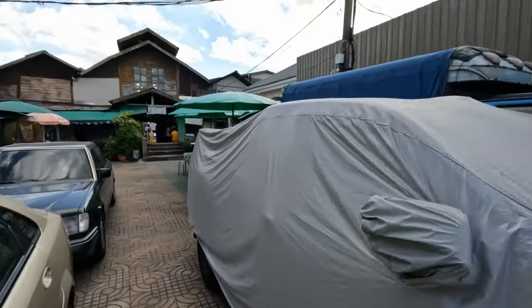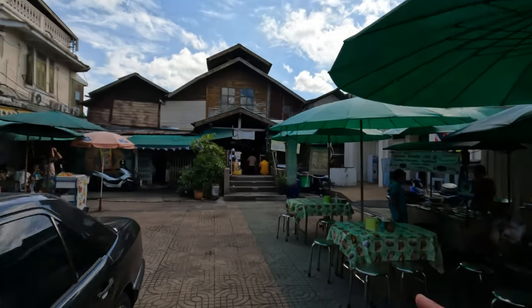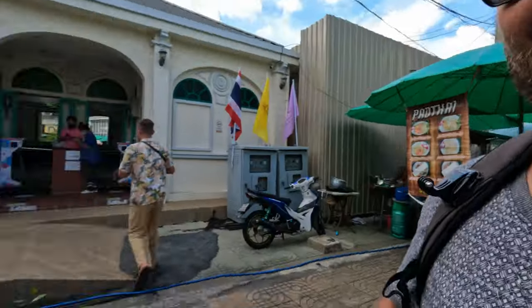There's this small place like this, and the boat leaves from there. I just don't know how often it goes, and I'm not sure about the price exactly. You're gonna find out.